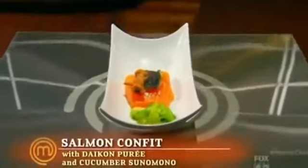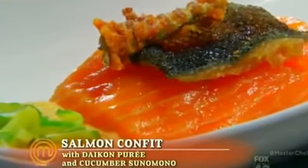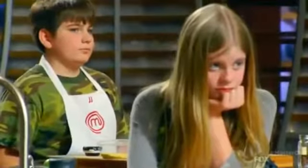So, tell me about the dish. Today we have a salmon confit with a daikon puree, a cucumber sunomono, and crispy skin. I love that you chose to take down one of the biggest fish in the kitchen. I like that you chose to confit the fish, which is a preparation that no one else in this kitchen used. I think that the flavors are fantastic. Very impressive dish. Thank you. Nice job, Kaya. Good job, Kaya. Good job. Thank you. Next up, please, Kendall.